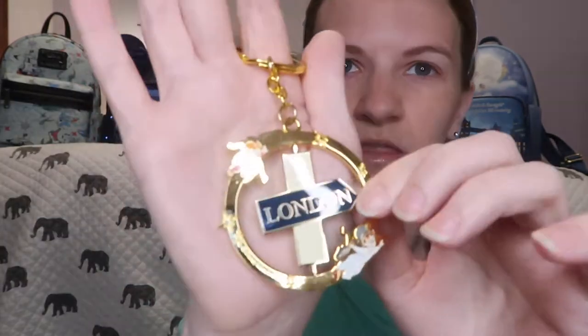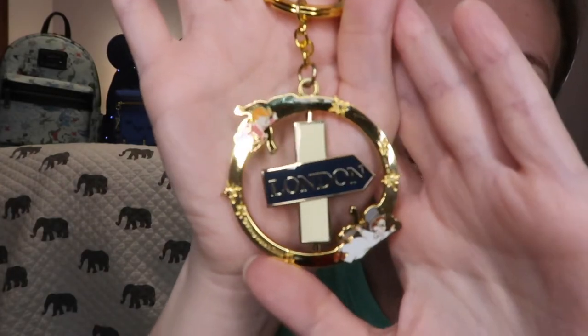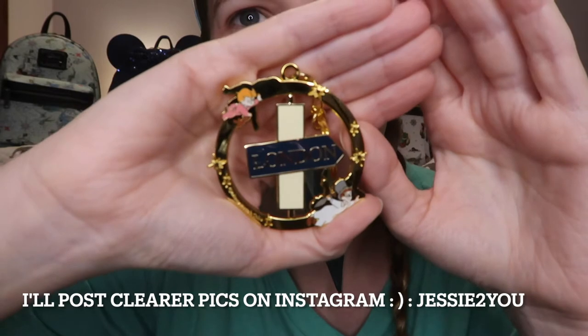And then, oh well, I'll do the next thing. The next thing is a Peter Pan keychain that I'm going to probably put on this bag because it kind of goes with it, the colors and stuff. The back part, I'll show you the back part first because it has Michael and John on it. It's kind of more pastel colors. It has the London sign and I like it. It kind of looks like a compass. My word, it doesn't really want to focus on them.